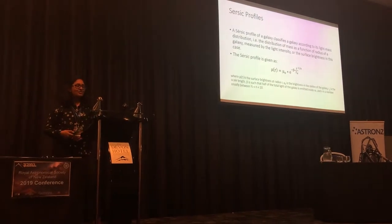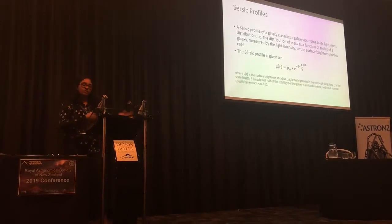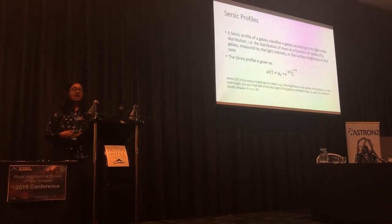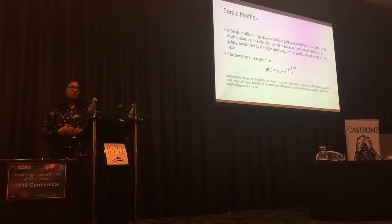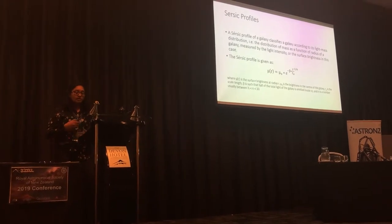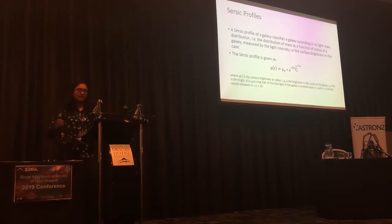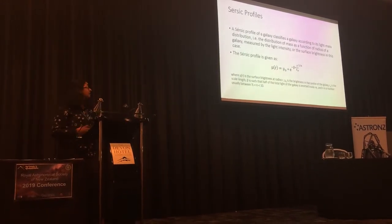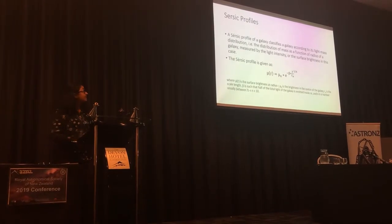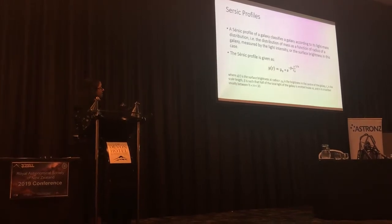And so the next step was to use models to fit to the data and verify that my earlier visual classifications were correct using the light mass profiles of the galaxies. I used something called the Sérsic profile, which essentially classifies a galaxy according to its light mass profile, which is the distribution of mass as a function of radius of a galaxy, measured by the surface brightness in this case. And the Sérsic profile is given as this equation over here, where these parameters mean those things.